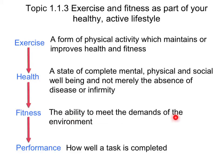Fitness is defined as the ability to meet the demands of the environment, which just means being able to meet the demands of your everyday activities, such as school, college, work and home life. In a sporting context, there are many different components of fitness which we'll look at shortly. And the final term is performance, which is simply defined as how well a task is completed.